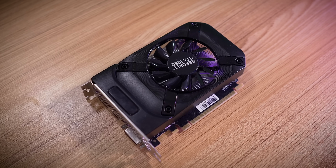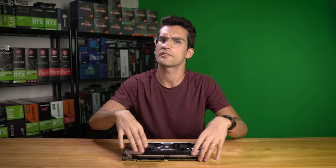But if there's one good thing we can extract from this, it's that graphics cards are relatively easy to swap. They don't involve entire platform upgrades, just DDU, clip out, clip in, and install new drivers.